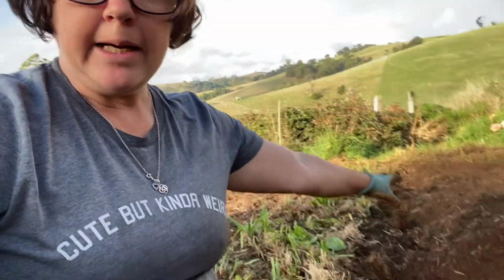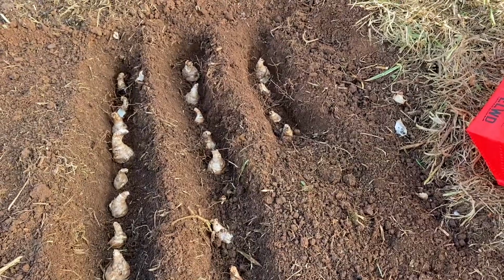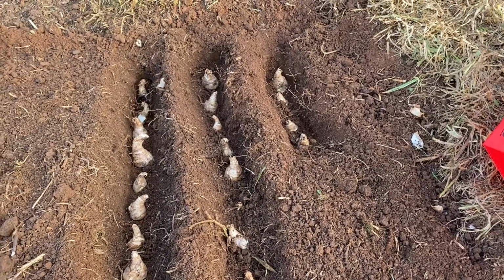So I'm just going to keep going with this. I've got just over 2.5 rows with that first packet. So we're looking at maybe 10 rows all up. And then I think that the rest of the bulbs that are coming will take up the rest of this bed space, which would be good because it'll look nice and even. Just covering this lot over with soil, making sure I don't tip any of them over while I do it.